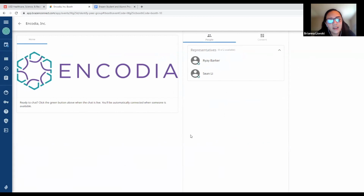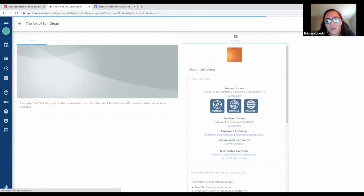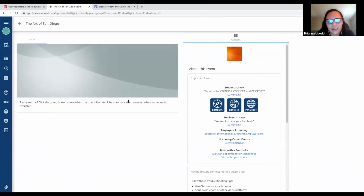And yeah, say I wanted to talk to Encodia on the day of the event. We don't see it right now, but on the day of the event, there will be a green chat button right here. You'll just click that and you'll be entered into line. I also want to make note that you can wait in multiple lines. So if Encodia has a huge line, you can get into line and then go back and join another line while you're waiting for that one. And you won't lose your spot in any of the lines. So yeah, that's about it for the booth. There'll also be some information about how many people are in line, different things like that.